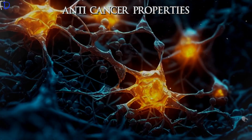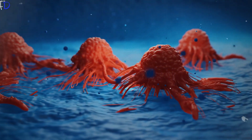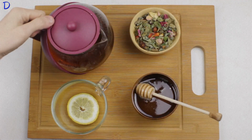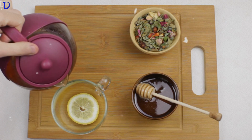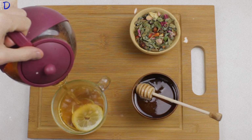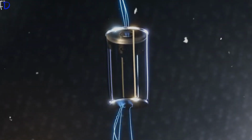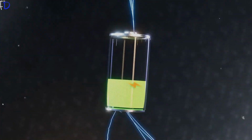Eleventh, anti-cancer properties. Active substances in cloves have been found to inhibit cancer cell growth in the colon and breast. A healthy drink recipe with cloves involves boiling 3 sticks of cloves in 200 milliliters of water, adding manuka honey for additional benefits, and consuming it in the morning on an empty stomach or in the evening before bed. It can provide noticeable improvements in energy levels and overall well-being.